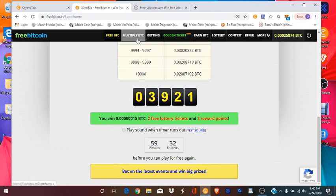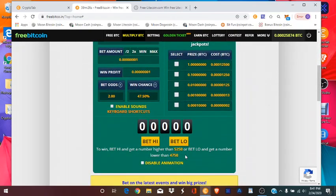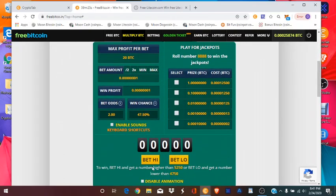Now they also have Multiply BTC, which is basically a royal dice game, okay? So it's like a basic high-low game. You bet whether it's going to be above 5,250 or under 4,750. And that 500 that's in there, that's the house edge, okay? So they have a 2.5% house edge, okay? So that's larger house edge than I like personally, but I can still use this one, okay? So they have a lot of the features.